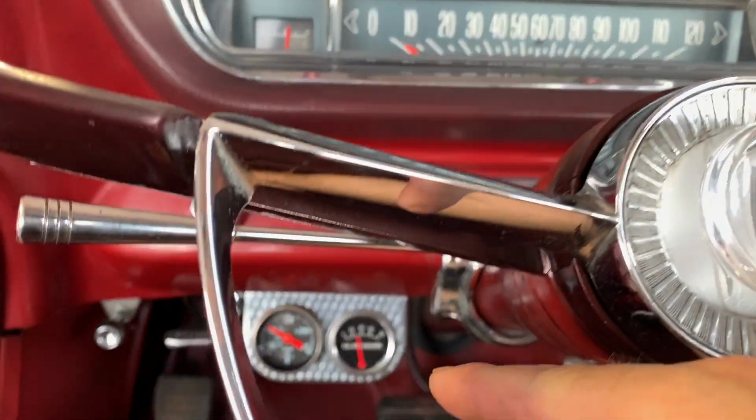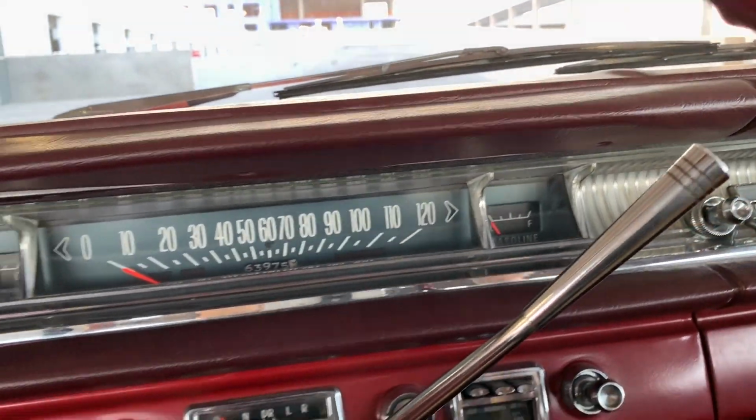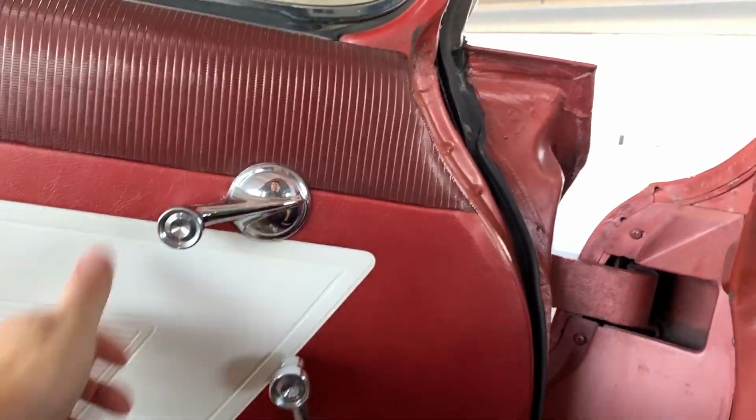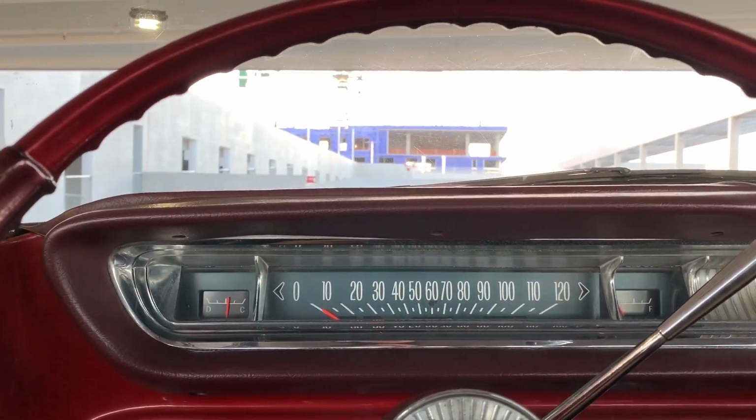Like the generator, all these lights work. The speedo works. The gas gauge does not appear to work unless it's really low, and I'll let you know if we run out of gas on the way back. But I don't think that does work. All the windows roll up nice. All the glass is nice. So next, we're gonna get down to the parking garage and take it for a spin.